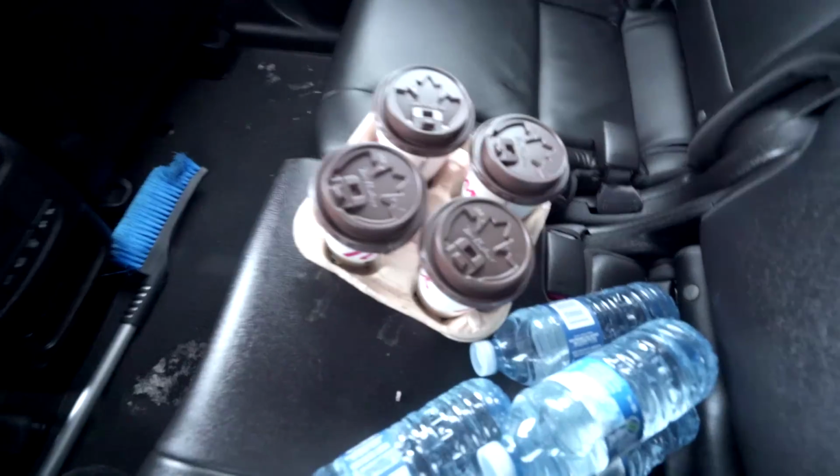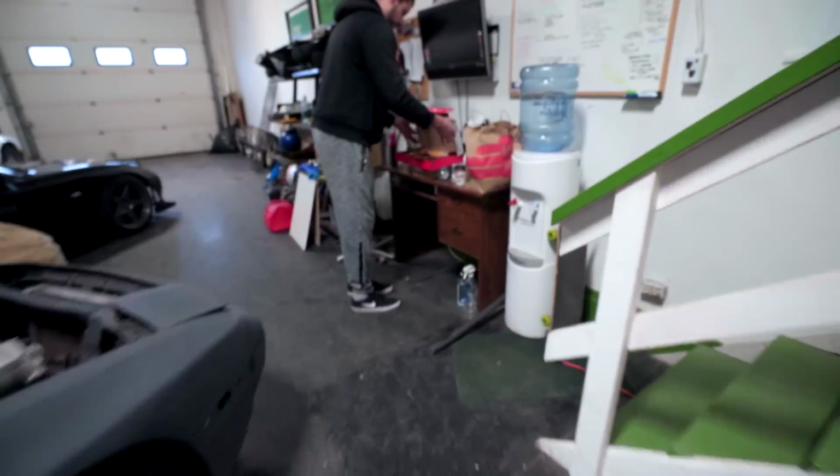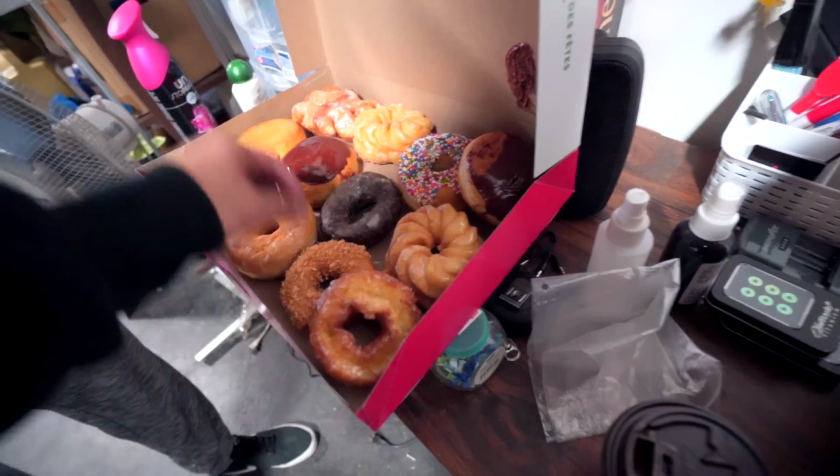Have a good day. Got our sustenance. Off to the garage. RX8 keys. See if this thing even runs. Now I have one too. Take your pick. I'll go with coconut.